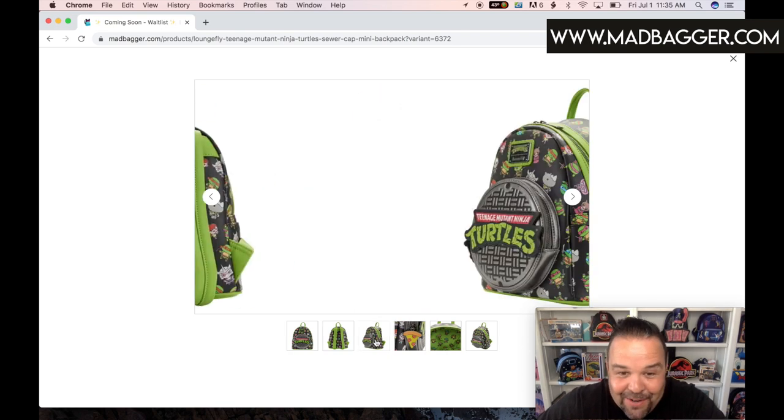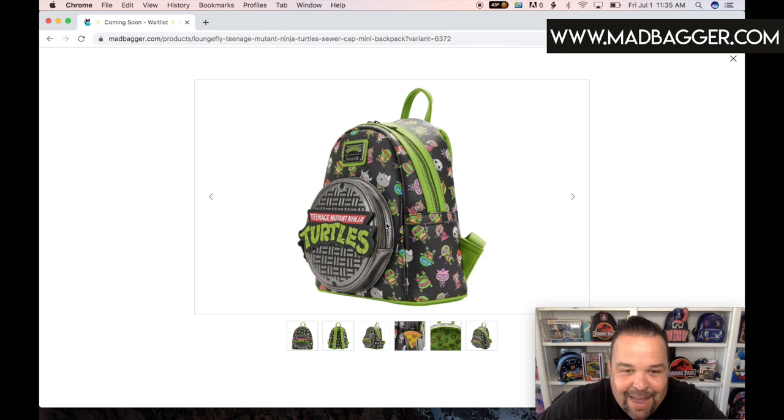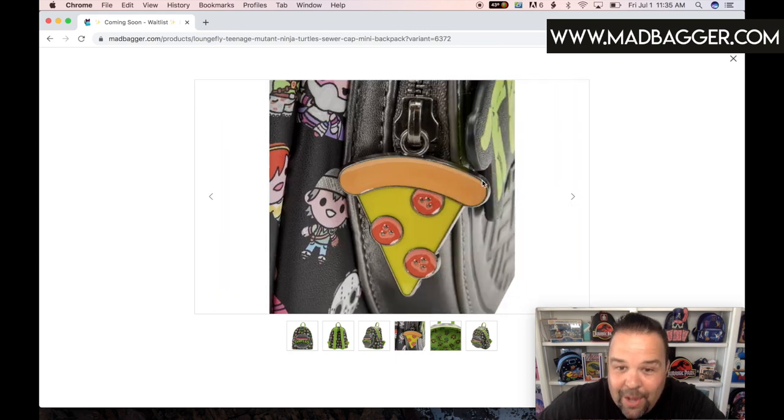I love playing that. So much fun. You can see, okay, here's the manhole cover. It is a circle pocket. Looks like it's going to be a decent size. Oh, yeah, you can't have Ninja Turtles without pizza. Pizza slice for the enamel zipper pull.